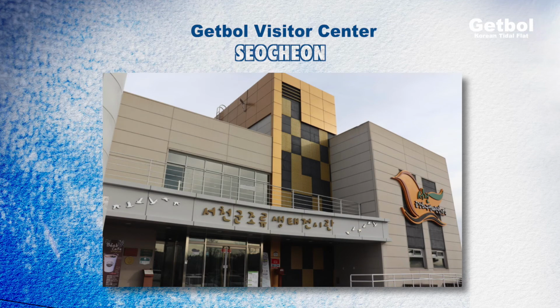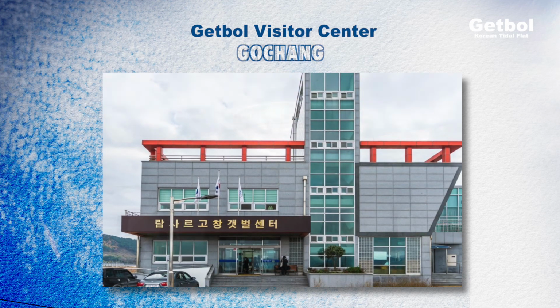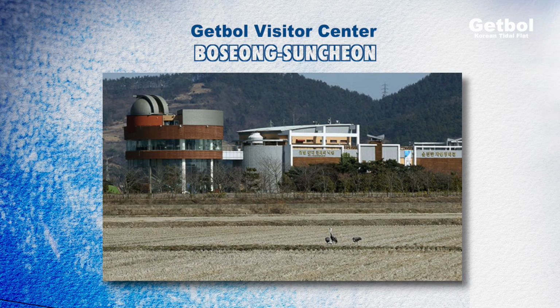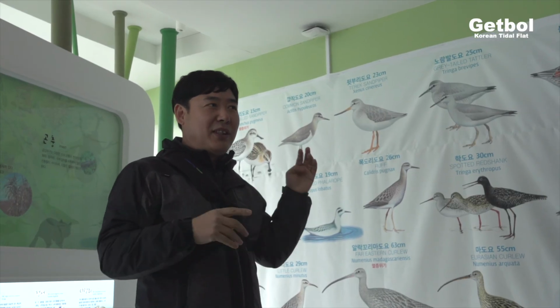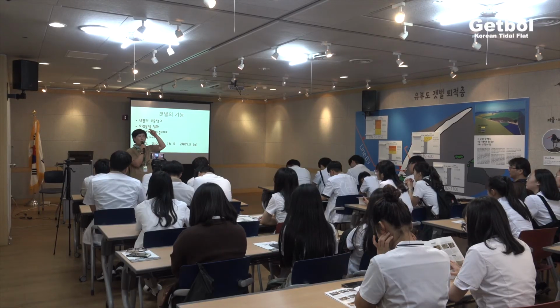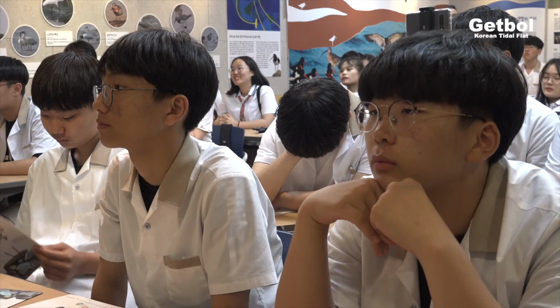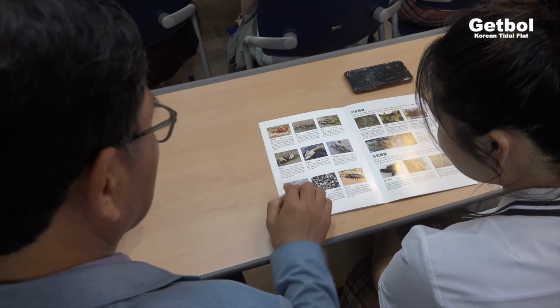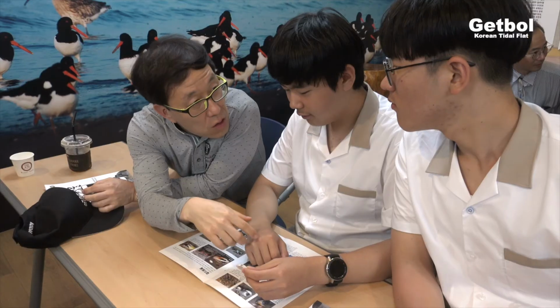In order to prevent any damage to the tidal flats, the Getbol visitor centers and the local community work together to prohibit unauthorized entry into the tidal flats. The visitor centers also contribute to raising awareness of both local people and visitors alike through various education and experience programs.